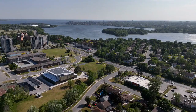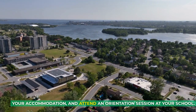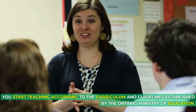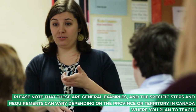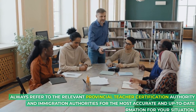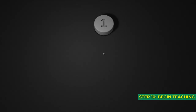Begin teaching. Example: once your work permit is approved, you arrive in Ontario, secure your accommodation, and attend an orientation session at your school. You start teaching according to the curriculum and guidelines established by the Ontario Ministry of Education. Note this: please note that these are general examples, and the specific steps and requirements can vary depending on the province or territory in Canada where you plan to teach. Always refer to the relevant provincial teacher certification authority and immigration authorities for the most accurate and up-to-date information for your situation.